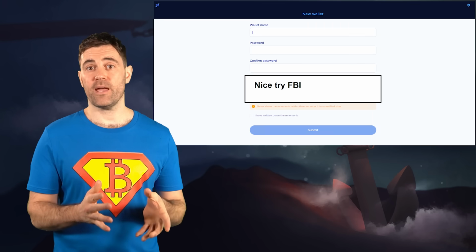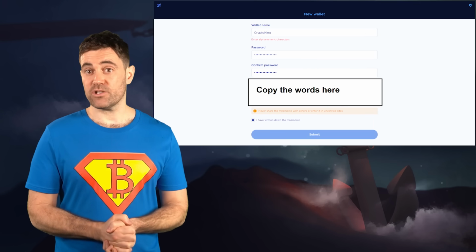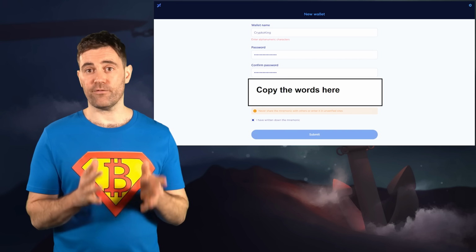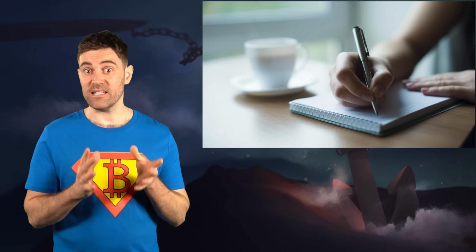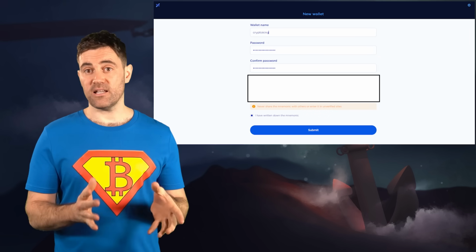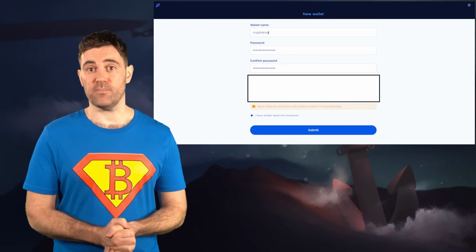This should open up a page that looks like this. Give your wallet a suitable name, a strong password, and make sure you copy that mnemonic phrase. Pro tip, write down these words on a physical piece of paper, put it in a safe place, and don't show it to anyone. You can use these words to recover your crypto if anything happens to your wallet or computer. So, once that's done, click the box that says I have written down the mnemonic and click Submit.